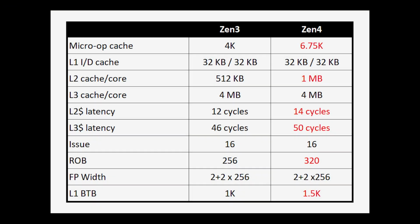Now you would think that going from 12 cycles in Zen 3 to 14 cycles in L2 latency in Zen 4 would result in a performance penalty. And yes, that will be the case, except when the workload fits into L2, where the benefits are enormous. So there's some give and take here.